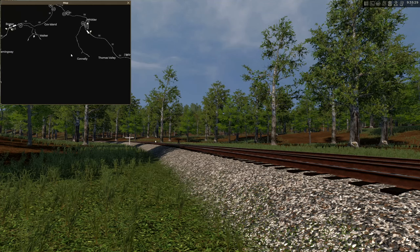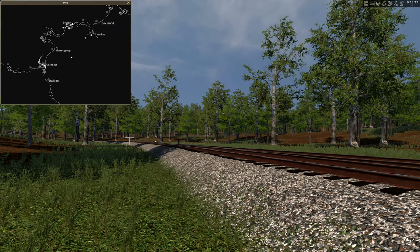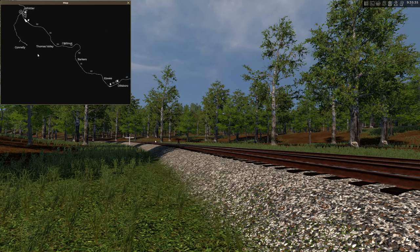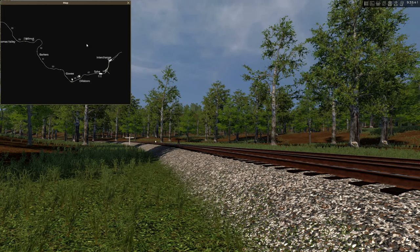We got a lot going on the railroad here. It's getting to be a handful for just one guy. Yeah, we've got that up there. And the passenger train has made its run to Sylva. So that's where we're at for today.